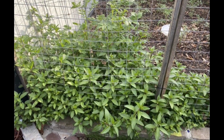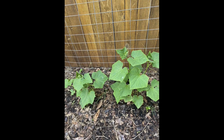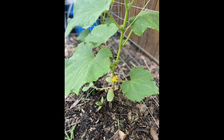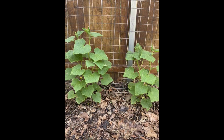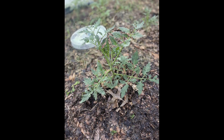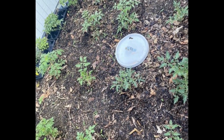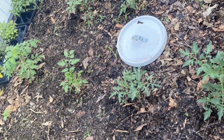Let's take a spin around Walter's garden, starting with his volunteer mint. His cucumbers have started to climb and put on flowers. His tomatoes are almost big enough to start trellising. Walter, this is fantastic, and what a great use of a very small space. Thank you for the great ideas.